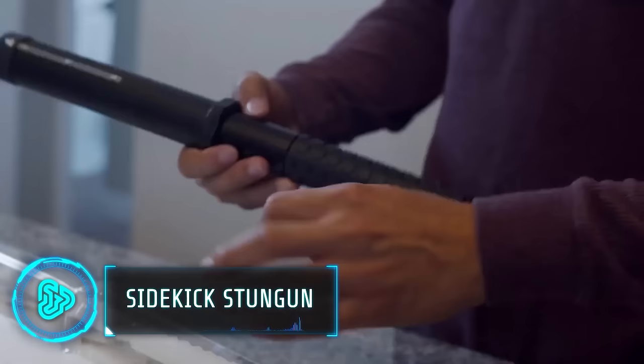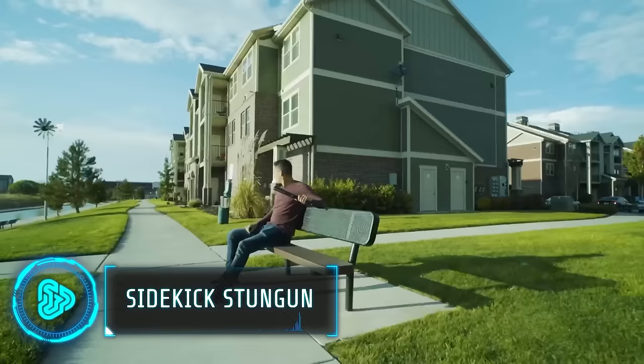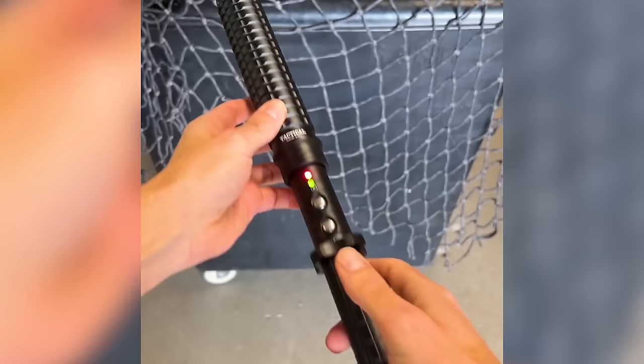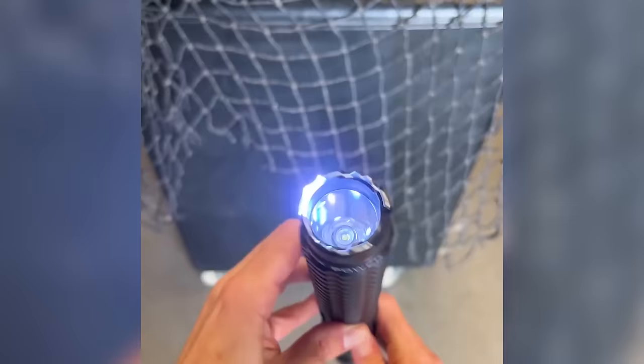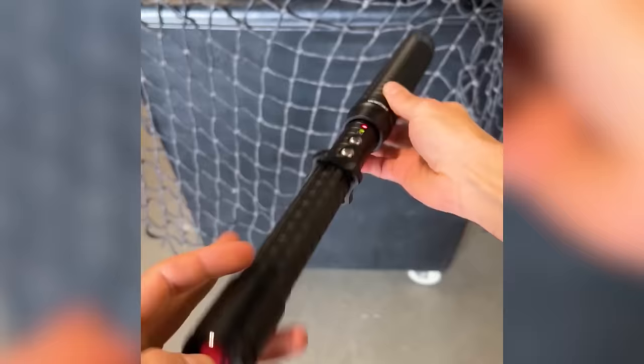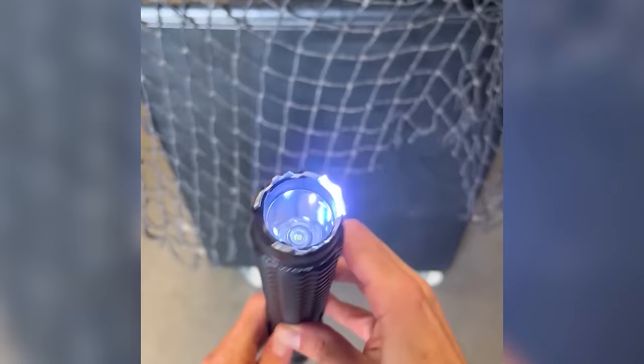The Guard Dog Stun Gun Flashlight with anti-grab prongs is a versatile self-defense tool that ensures your safety. Featuring innovative anti-grab technology, it keeps the device in your hands and away from potential attackers. With high-voltage stun capabilities, it can immobilize aggressors or act as a powerful deterrent.